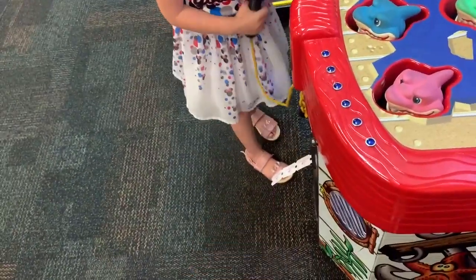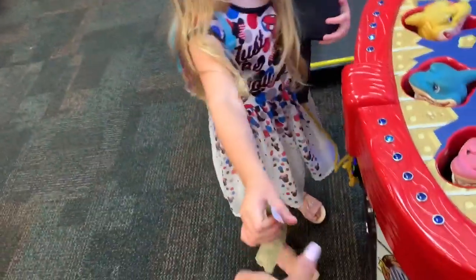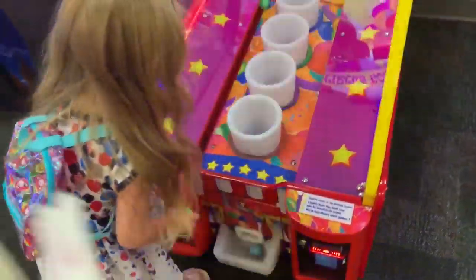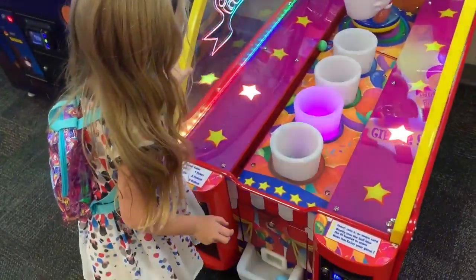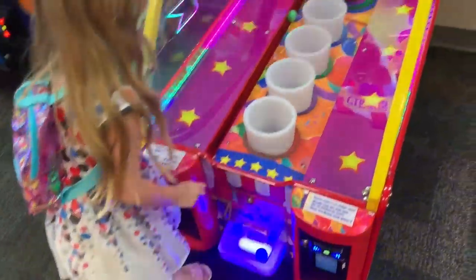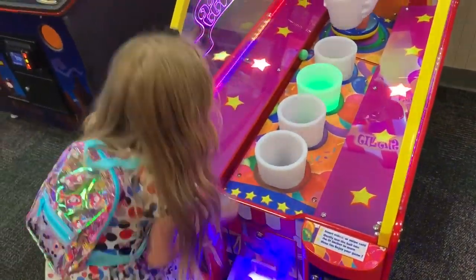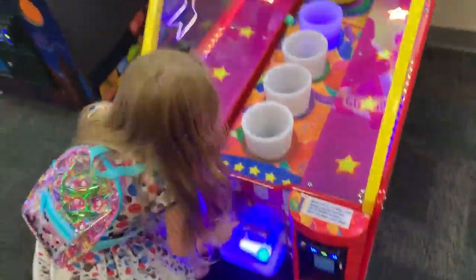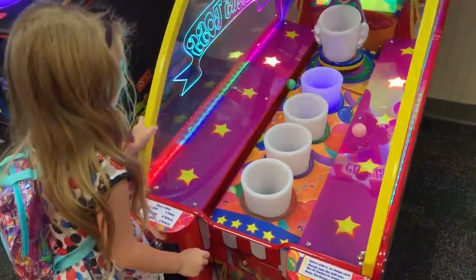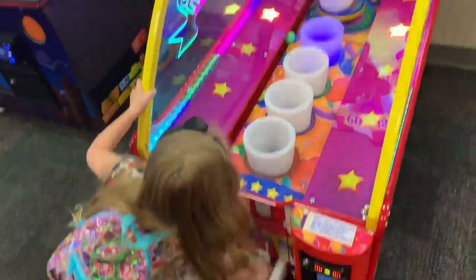Look, you got tickets. Woo! Nice. Again? Okay. Get the purple one. Oh, try again. There's another ball. Woo! Green one. Blue one. Great blue one. Oh, close. Try again. There's another ball. Blue one.